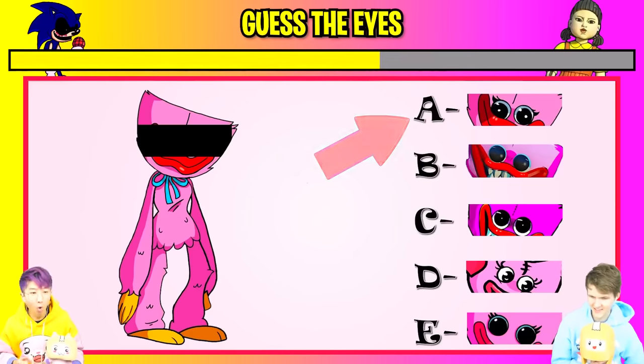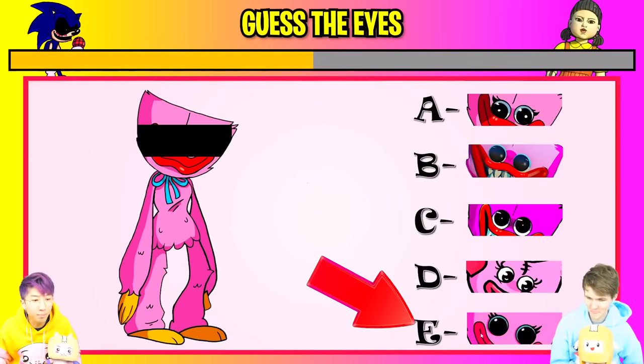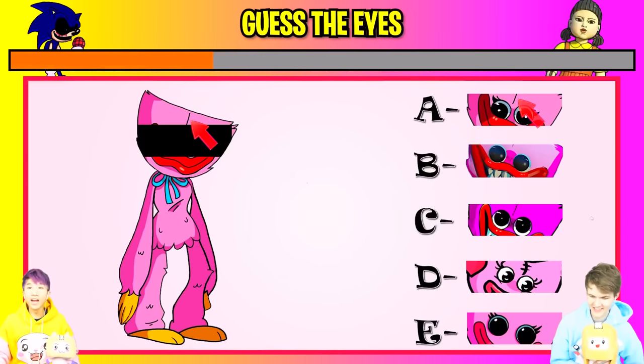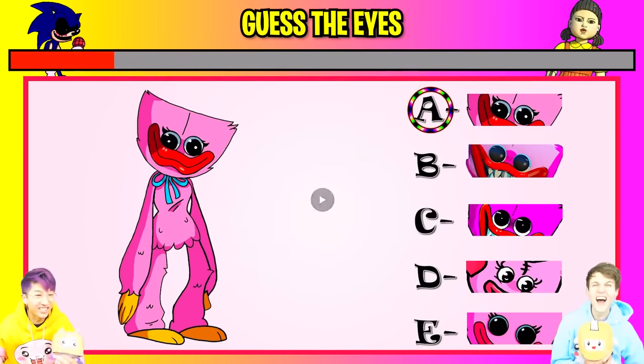You think it's A? Oh, we got to use the lamps. Yeah, exactly. I thought it was E, but these are the wrong lips, bro. And A also has this line that connects up here. Yeah, that's gotta be it. All right, guys, let's lock in A. Let's go. Is it actually A? No way, dude. This is tricky. It was A! Nice!